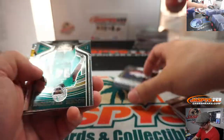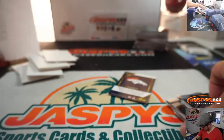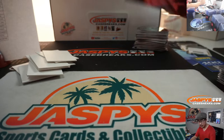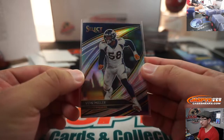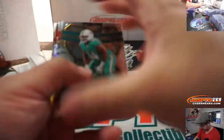There's Von Miller, field level, refractor. And Darren Waller at the back there. One more box to go. Von Miller will go to Nick and the Broncos. Final box. Good luck.